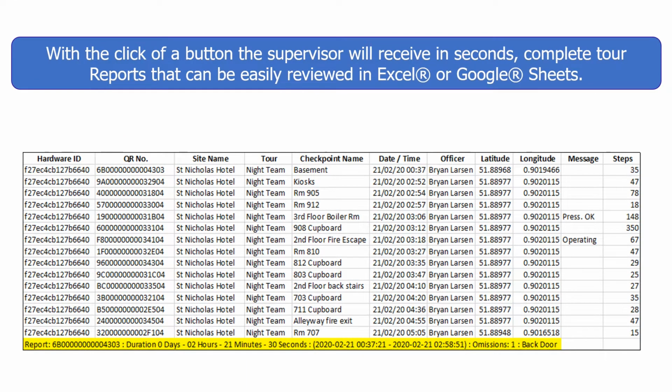With the click of a button, the supervisor will receive in seconds complete tour reports that can be easily reviewed in Excel or Google Sheets. The columns are hardware ID, QR number, site name, tour name, checkpoint name, date and time, officer in charge, latitude, longitude, messages, and yes, it can count steps.